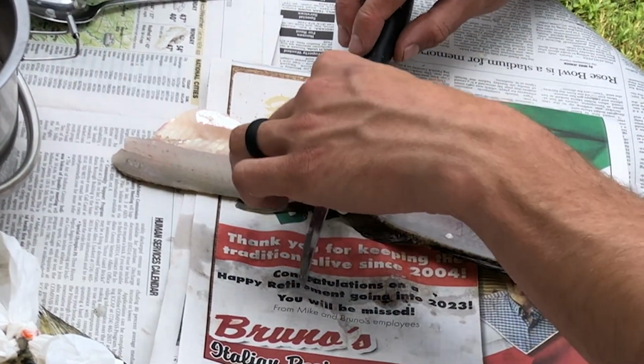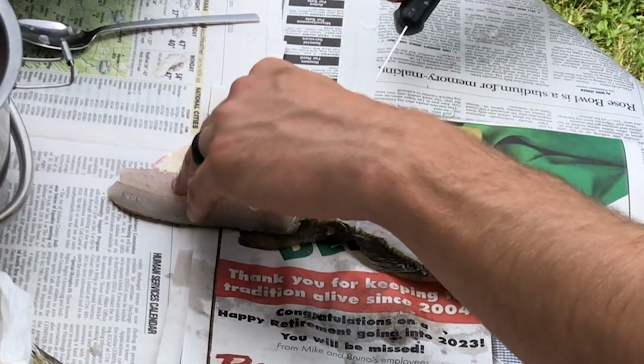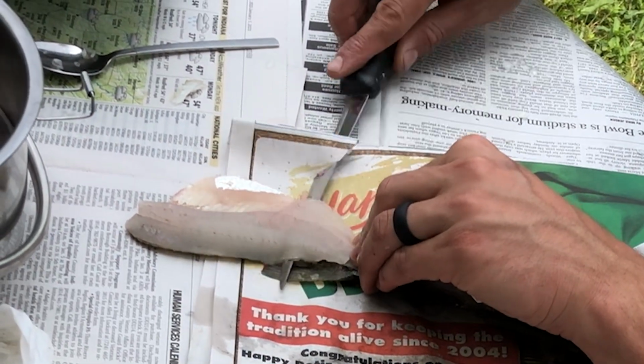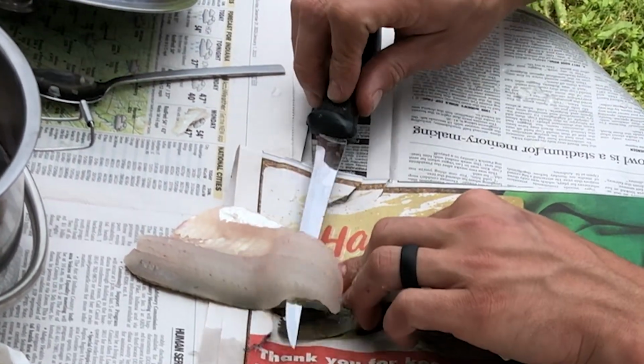See how I did that? Those scales and that skin are so tough. It will not cut unless you mess it up. It will not cut off of the skin. It won't cut through it. So you just kind of run the knife.